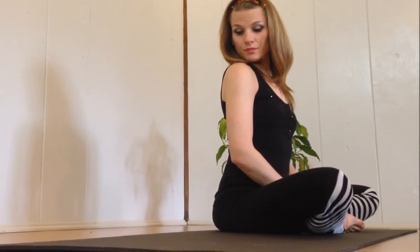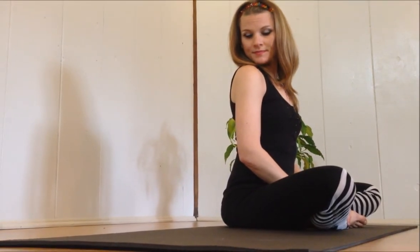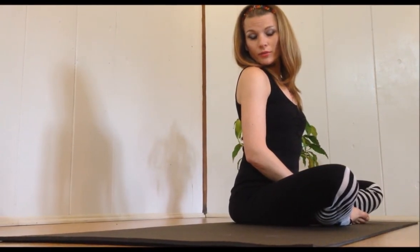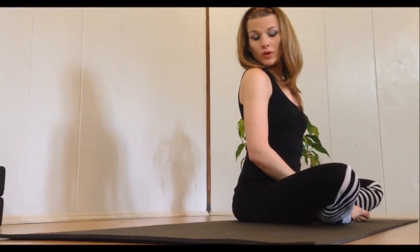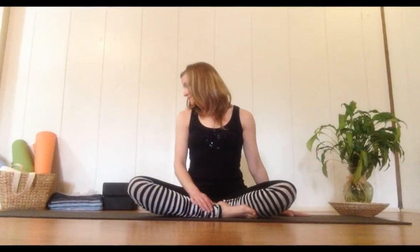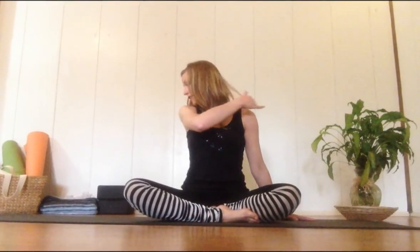And then on the next inhale, we can turn the head to look towards, if you're going to mirror me, you'll be looking towards your left. And then we'll exhale and we'll bring the chin towards the shoulder. If we wanted to, we could bring the palm of the right hand towards the mat. You'll notice that this pose stretches more along the back of the neck.